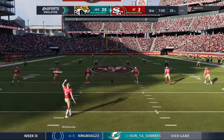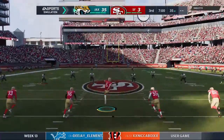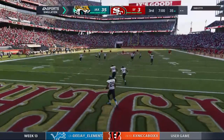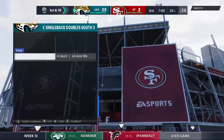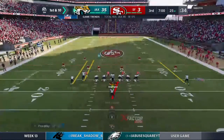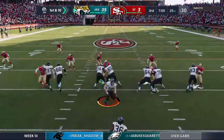Mitch Wishnowsky to kick off for San Francisco. The Jaguars in possession of the lead, and they will get the football as we are underway in this second half. Jaguars come to the line to start their next drive. They built a good first half lead. Now they have a chance to add on to it.